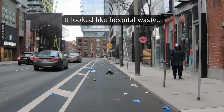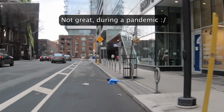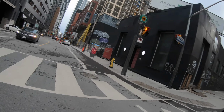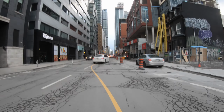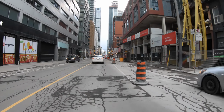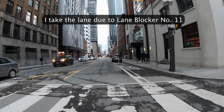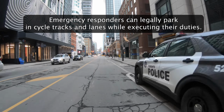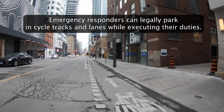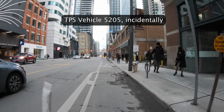Lovely trash-strewn bike lane. Seems like there's so much of this nowadays. Sorry guys. Gotta get around the police. I'm sure whatever he's doing is a, you know, emergency call. Or not. But no one's gonna question it, right? Because he's a cop.